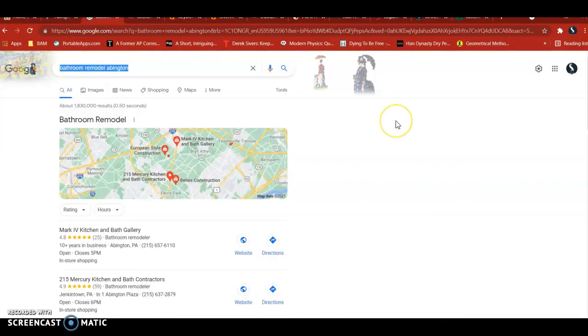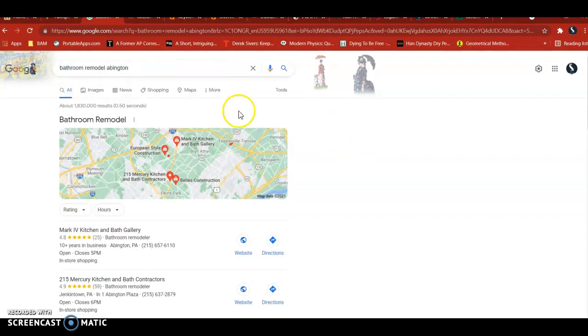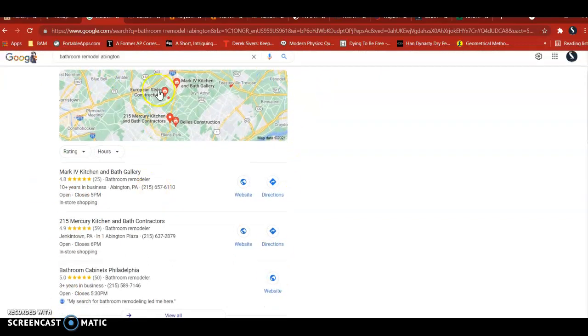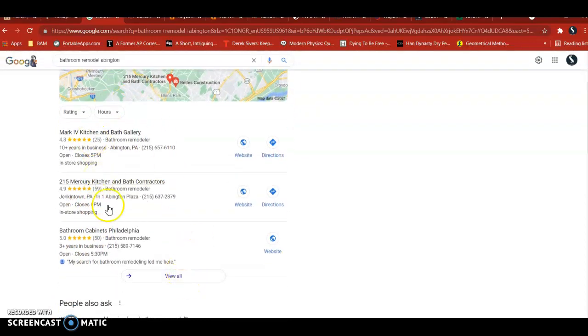Second thing is citations. Like I said, when someone searches for a certain service in an area, what Google does is bring up, first of all, Google Ads. Here we don't see any ads. No one's really advertising for this keyword. But then the second thing you'll see is this area called the map pack, where you have a map and three different businesses. Now, how do you rank higher and higher in this map pack?